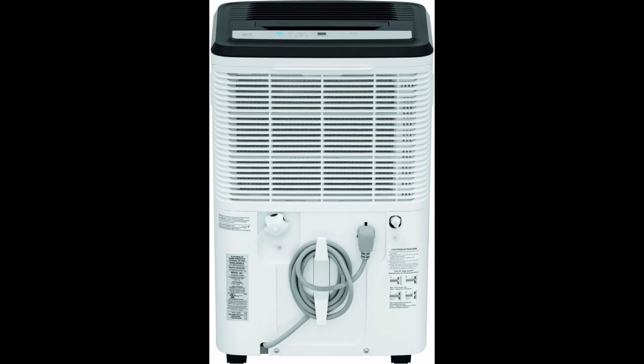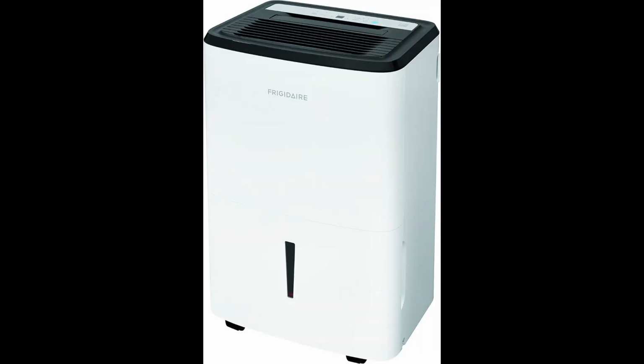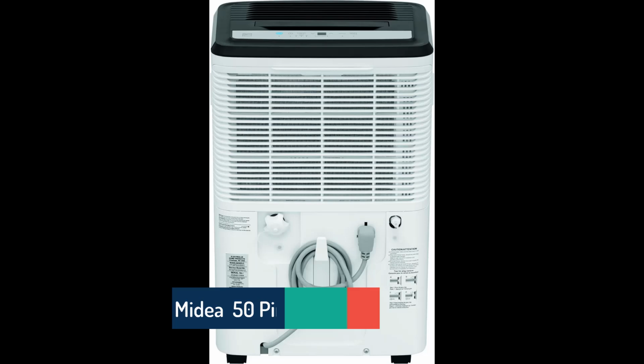Room size coverage: 1,500 square feet. Moisture removal: 50 pints per day. Bucket capacity: 16.8 pints. Drainage: continuous with pump. Energy Star certified: yes. Dimensions: 24 x 16 x 12.25 inches. Weight: 41 pounds. Noise level: 51 dBA.